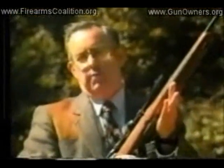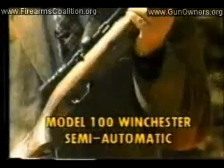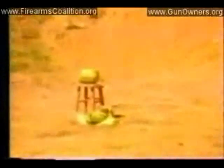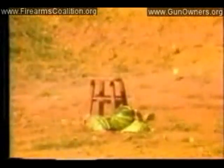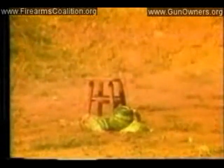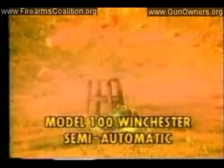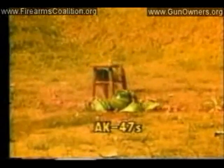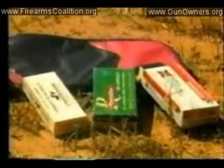We haven't tried this before, but we want to see what this will do. This is the Model 100 in .243 Winchester. It's the kind of load that I shot my first deer with. You see what I meant? There is no comparison to the relative power of this cartridge, the Model 100 in .243 Winchester, and the AK-47 in standard 7.62x39 military full patch jacketed ammunition.